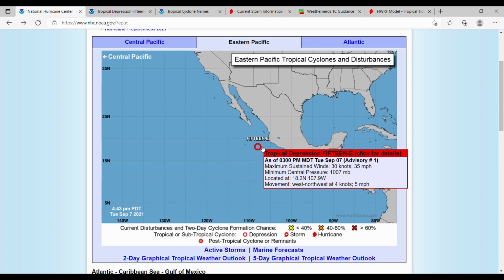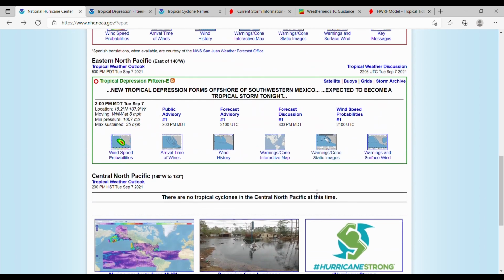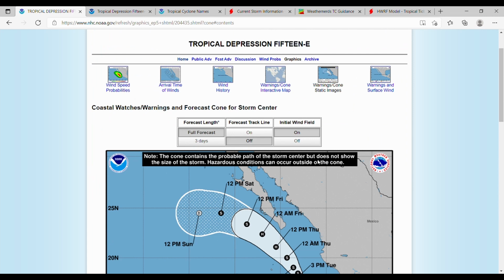Tropical Depression 15E currently has maximum sustained winds of 35 miles per hour, minimum central pressure of 1,007 millibars, and is moving west-northwest at 5 miles per hour. Let's start off down here with the warnings and cone.